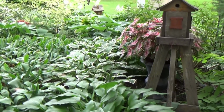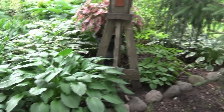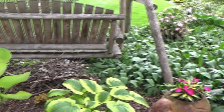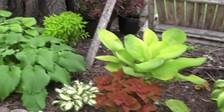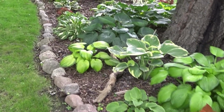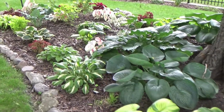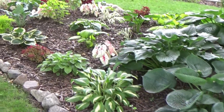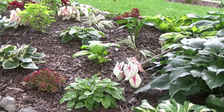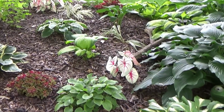I don't have drip irrigation. I did have some soaker hoses, and it's too costly. It really is. But normally I do get enough rain. I'm surprised that the Caladiums are doing as good as they are, just because they do like a little moisture.